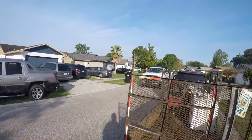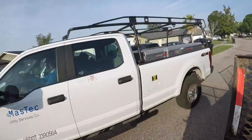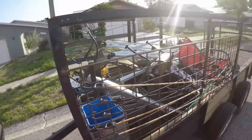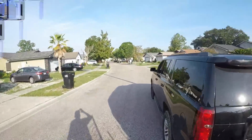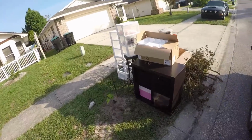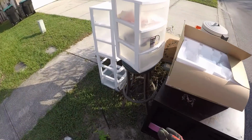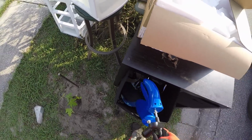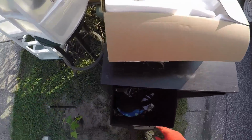Oh, yeah. Run me over! Get all the way in there. Come on, brah. Thank you. This is an interesting little stop. What do we got in here? Oh, these are shoe warmers for all my shoes.